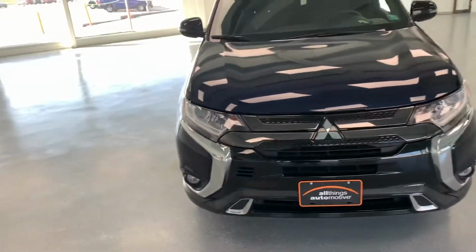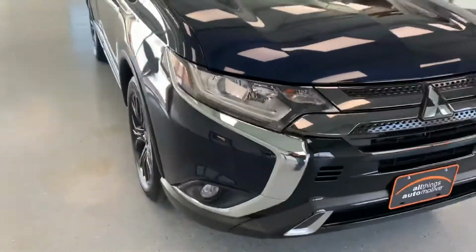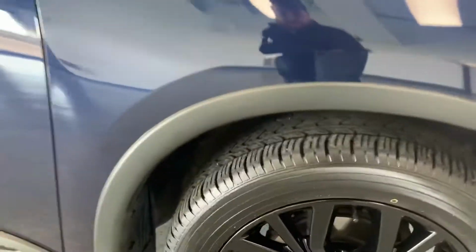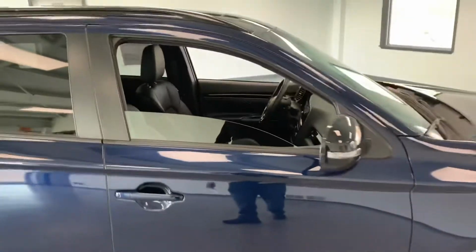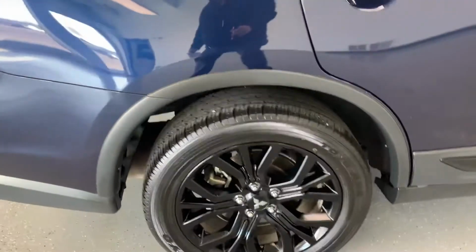Start here at the front, kind of that mean, aggressive looking Outlander look. Bumpers and headlights and stuff trimmed in chrome. Limited gives you the black wheels. I think they're 18s. Brand new brakes and rotors in there. Tires look like pretty much brand new. Also has black mirrors and black trim at the bottom. So we got a full matching set of Toyo tires too, the whole way around.